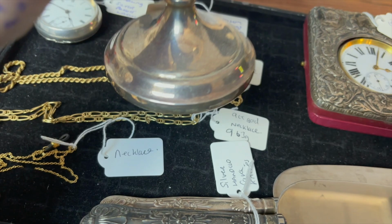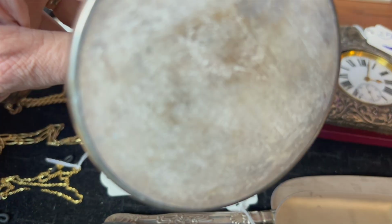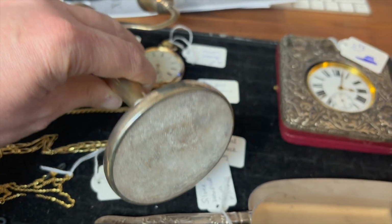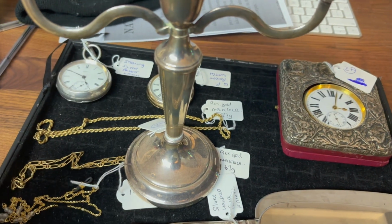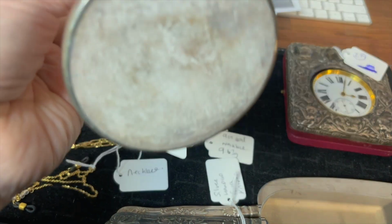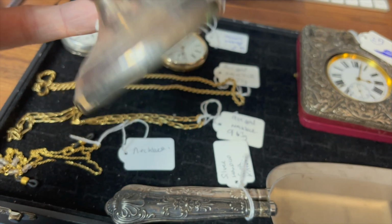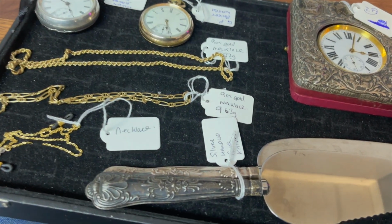But again, this is quite heavy, but turn it over. See there? That's all filled. So it's got a weighted material in it to keep the candle held up like that. If it was just silver, it'd just get bashed about too much. So that one there, again, being careful. Nice item, nice to own, still worth a few quid, but don't be paying for weight that isn't silver.